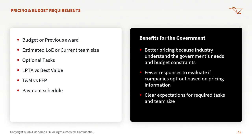Another thing with regard to pricing is that a lot of solicitations will have tasks that are divided up into CLINs, where these are required and these are optional. One of the really difficult things I've seen in a couple of solicitations is where you have one CLIN that you need to price and it includes both required and optional tasks. It's really confusing to figure out how to come up with a line item price for something that could contain required and optional tasks.